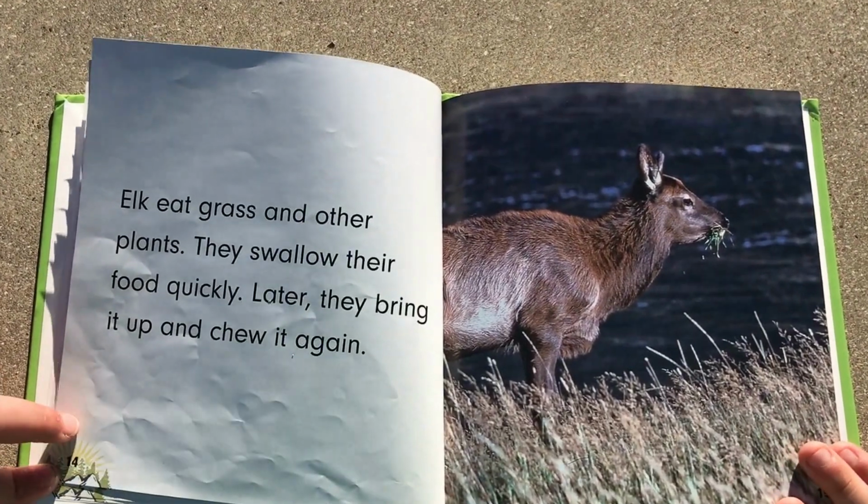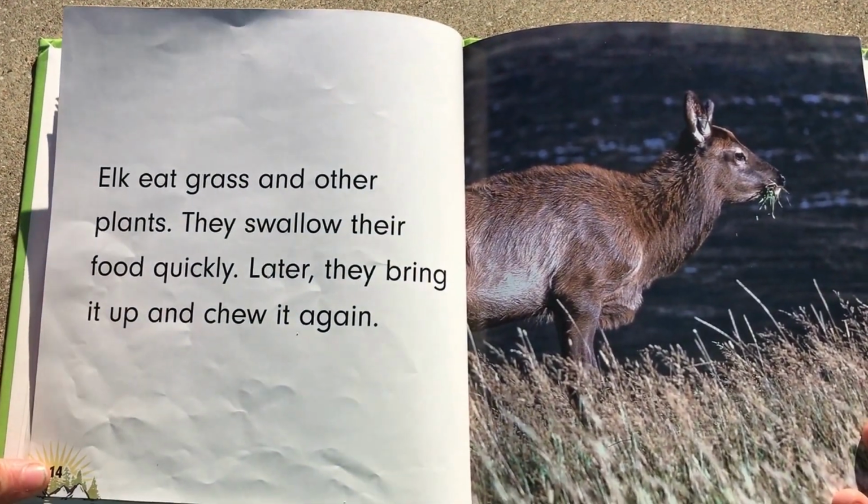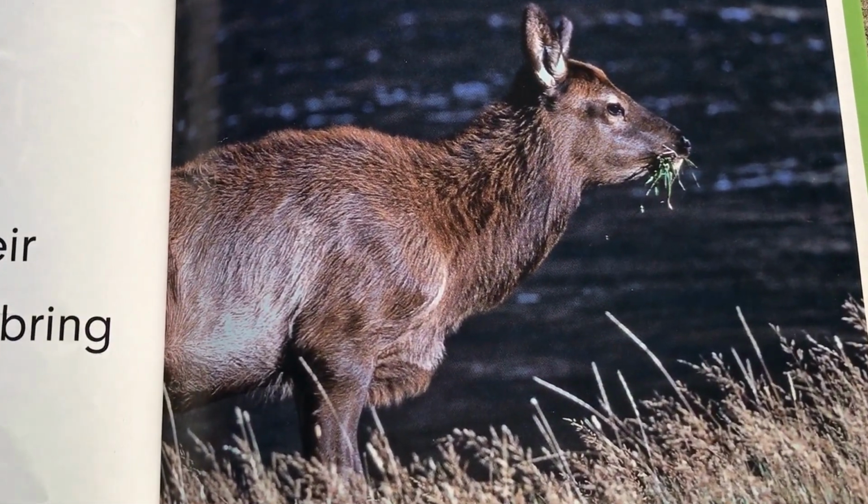Elk eat grass and other plants. They swallow their food quickly. Later, they bring it up and chew it again.